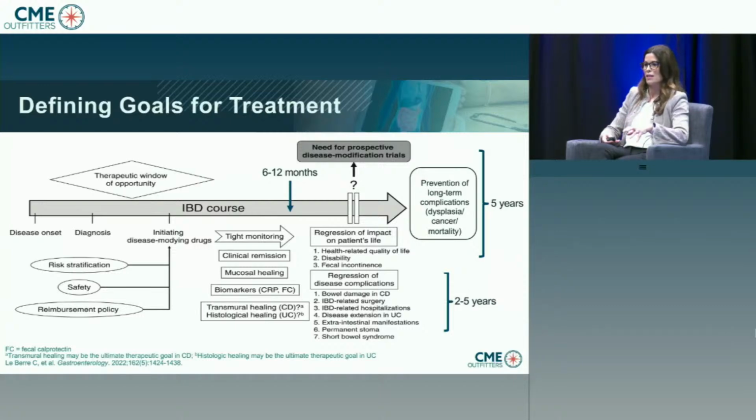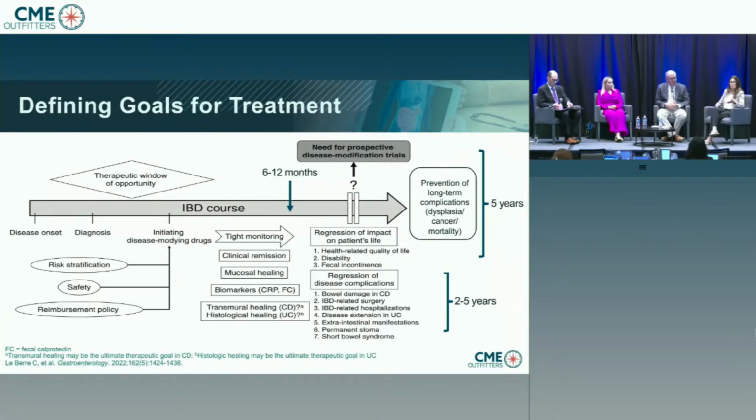Our patients ask us these questions every day in clinical practice. They may not be saying, am I in endoscopic remission? They may or may not even understand that. How many times have you had patients ask you, what does remission mean? They may not even understand what remission means, and their definition of remission is different than our definition of remission as a provider, as a clinician.